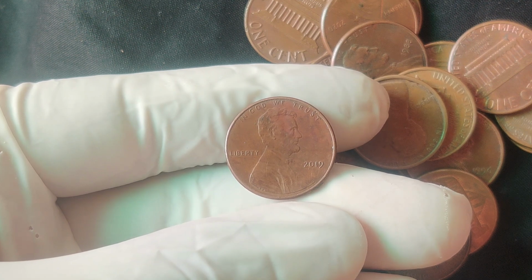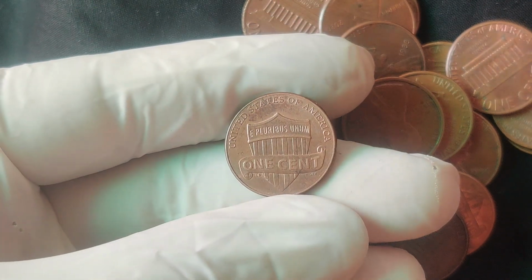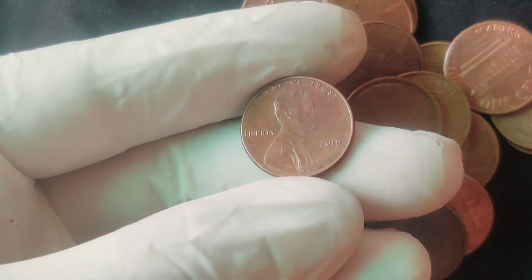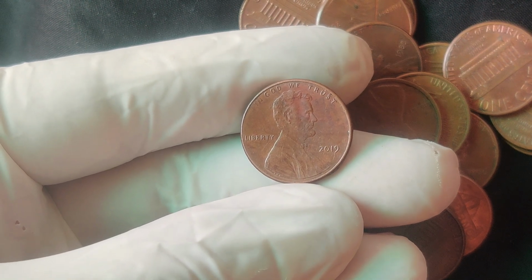First, let's take a closer look at the 2019 Lincoln cent. At first glance, it might look like your typical penny. You've got Abraham Lincoln's iconic profile on the obverse side, and the Union shield on the reverse. But there's a lot more to this story than meets the eye.